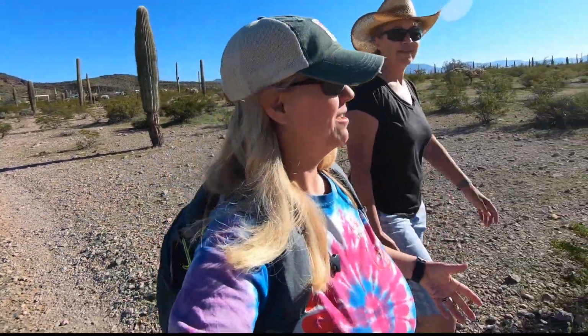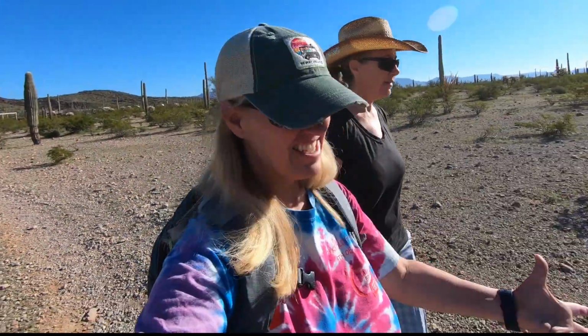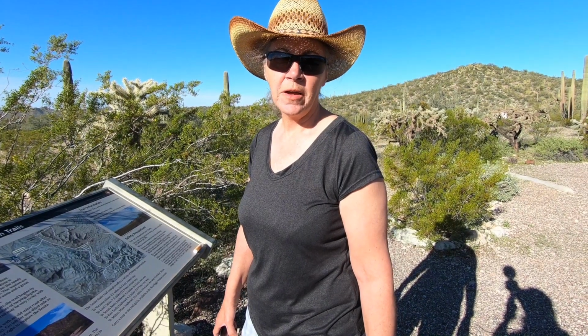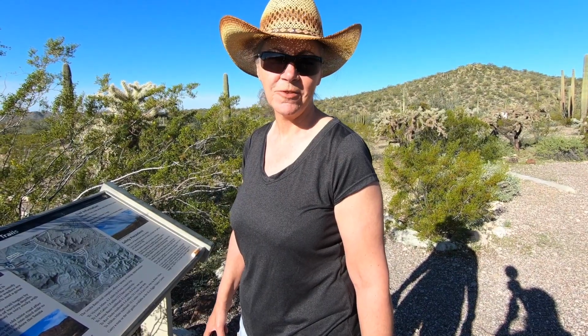Yay! This is a very, very diverse and very green park, so it's pretty cool to discover something you didn't think was going to be as awesome, and then you get here and you're like, wow, this is really cool. Look at all the cactus. We're off to do the Victoria Mine Trail, which is 4.2 miles round trip and mostly flat, but it should be really interesting.